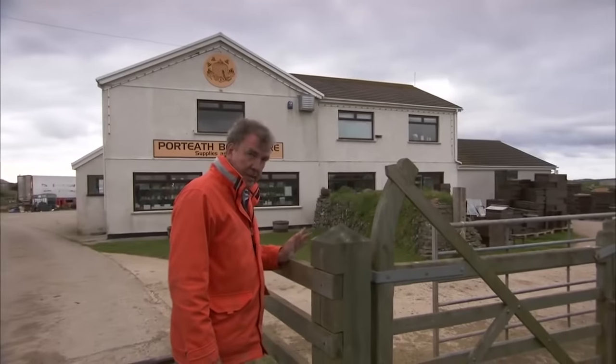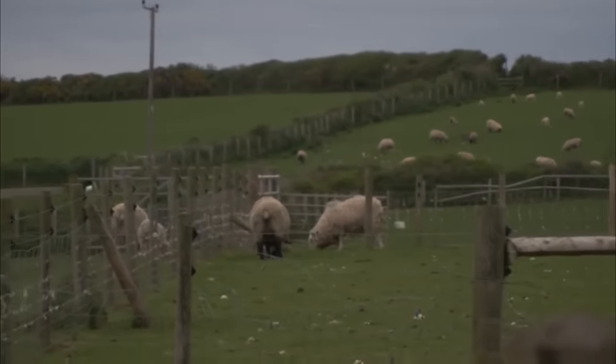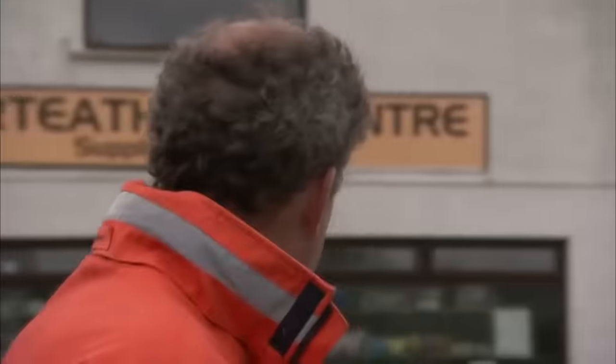I don't know how to tell them. They're not bees. Sheep. I know that. You won't get any honey out of the back of one of those.